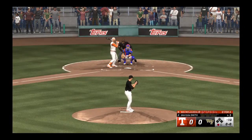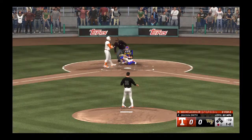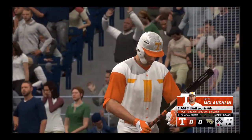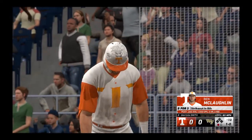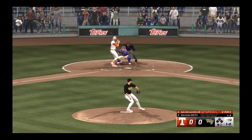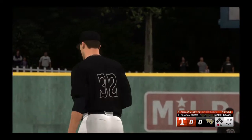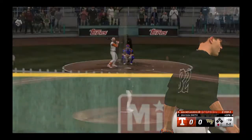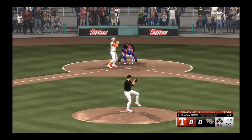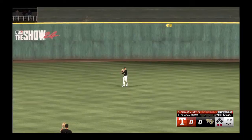And here's the first baseman, Ben McLaughlin. 0 for 3 with 2 flyouts and a strikeout. First pitch doesn't find the zone. Righty to the plate. That's in for a strike at 95, and it's 1-1. Base is empty, 1 away here in the top half of the 10th. Line drive. And there's 2 away.